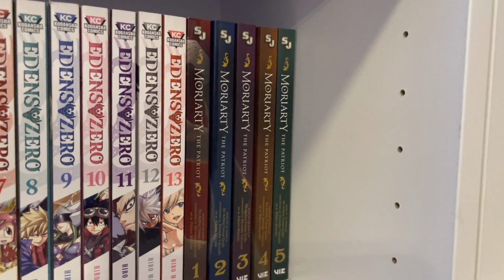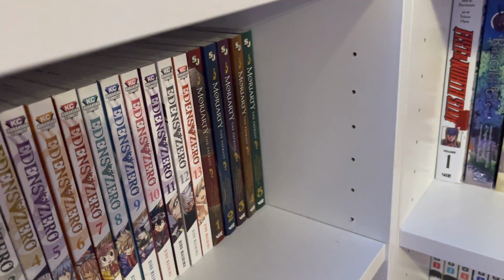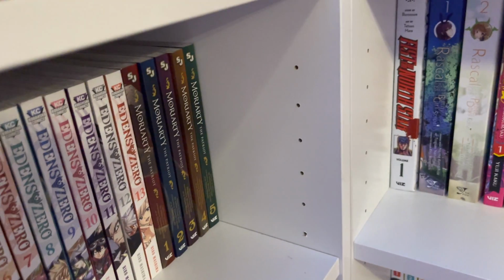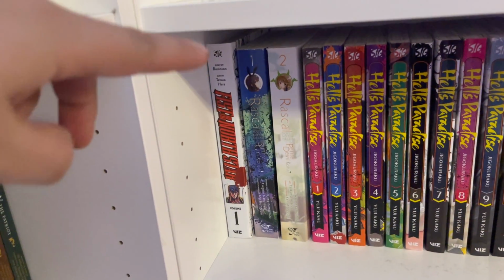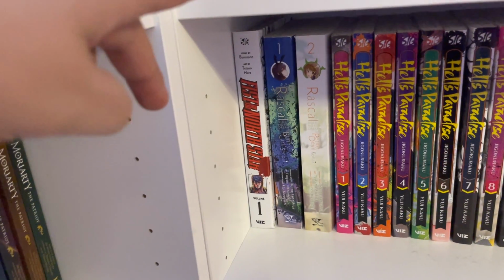Next up to date, Moriarty the Patriot, 1 through 5. It's pretty good. You can watch the anime. It covers everything that's out in print, at least, and it's a good read if you like a good mystery and action. I have the second volume of Fist of the North Star, but it's on my nightstand, so 1 through 2 of that up to date.